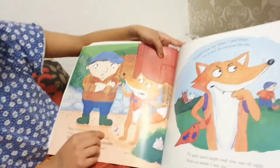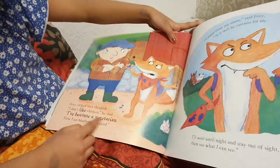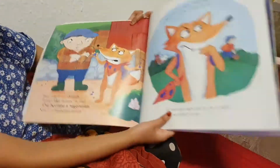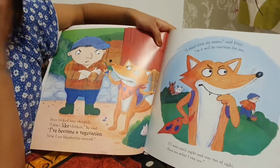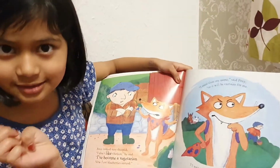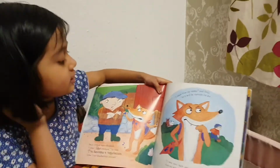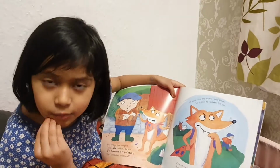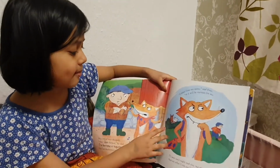Fox looked very sheepish. "I don't like chicken," he said. "I've become a vegetarian. Now I eat blueberries instead." I think he's tricking. He's definitely tricking. Maybe he just squirted it on himself and pretends that he is a vegetarian. He said he eats blueberries, but most foxes don't eat blueberries. So I think he is not eating blueberries.